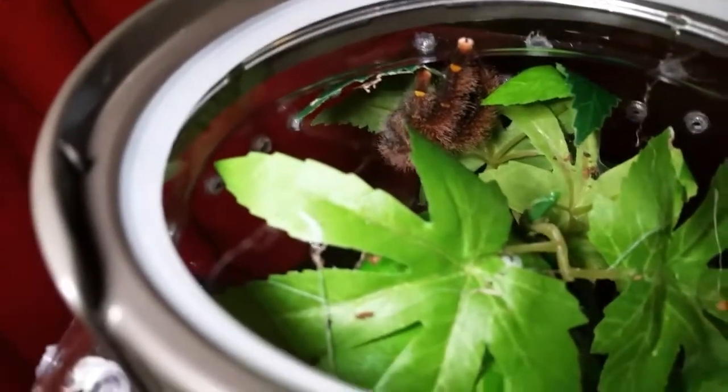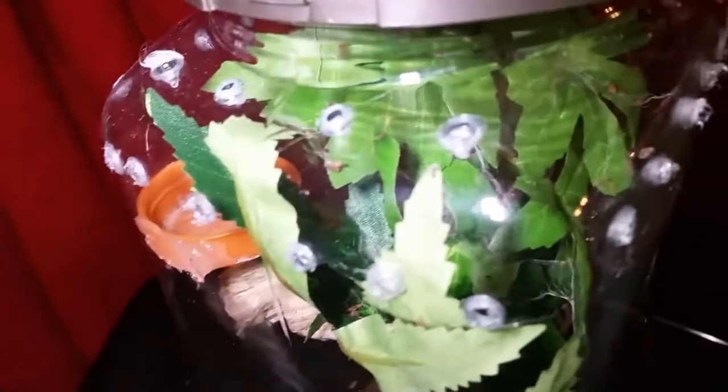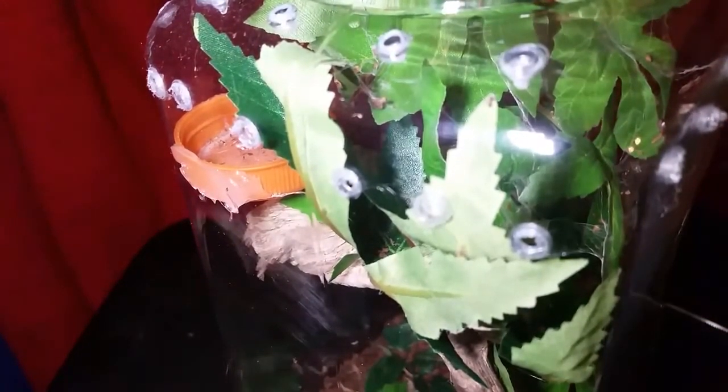It doesn't look like she even knows the cricket's in there, so I'm just going to go ahead and bypass her and move on to the other one. We'll see if we can get that one to feed. And this one does grab hold of anything. I'll be sure to add it back in. We'll put some water in there for it. Overflow it a little bit.